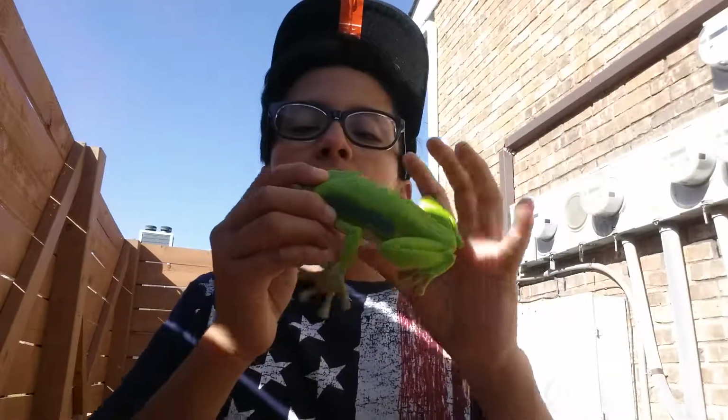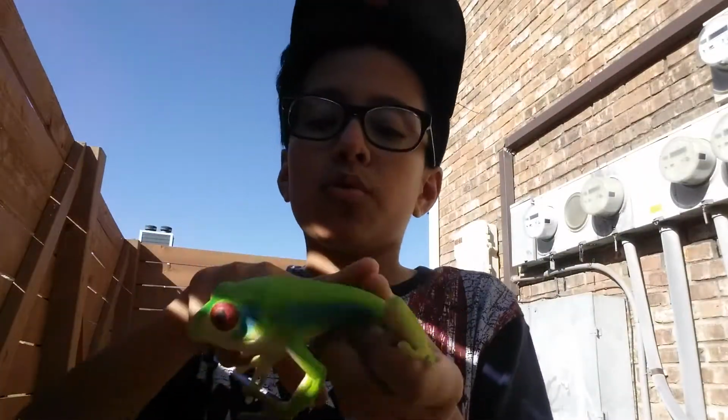And remember, if any frog is colorful or has really bright colors, like their eyes or the blue part or the green part, then that means they're actually venomous, and it warns the insects or the animals that want to eat this frog to not eat them, because it might be their last meal.